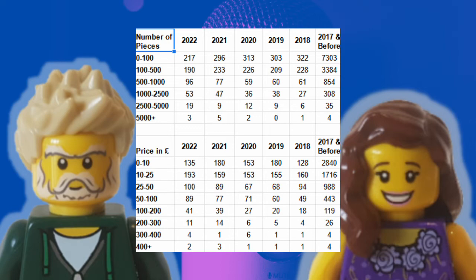Why? Is it better to have fewer sets that are bigger on their shelves than lots of little sets? What's the logic? I don't know. Are they moving away from being a toy into being a collectible? Surely if they are, they should mention that. And if they are, they need to really sort some stuff out.